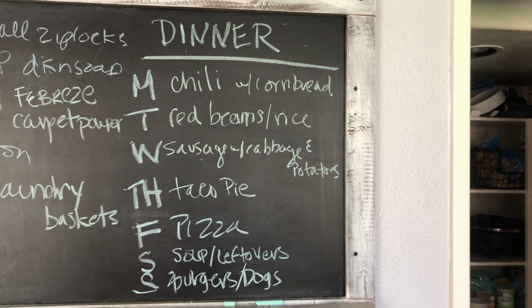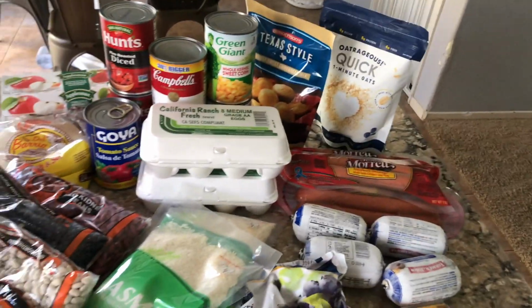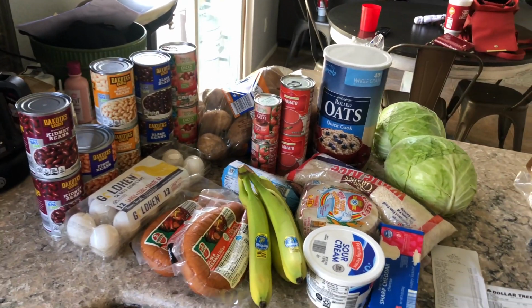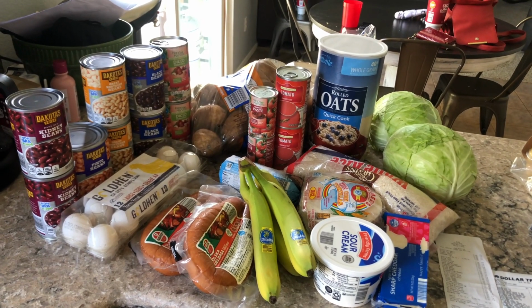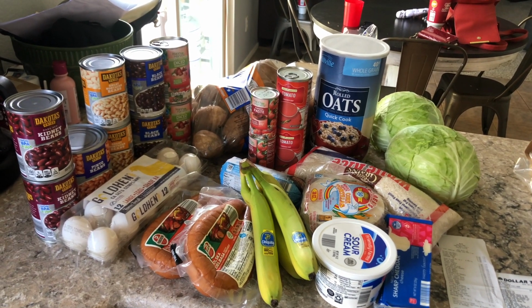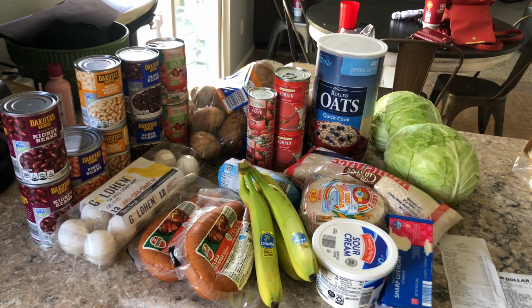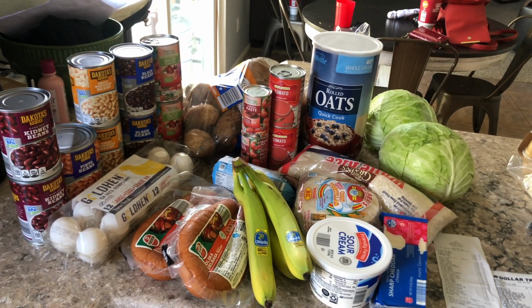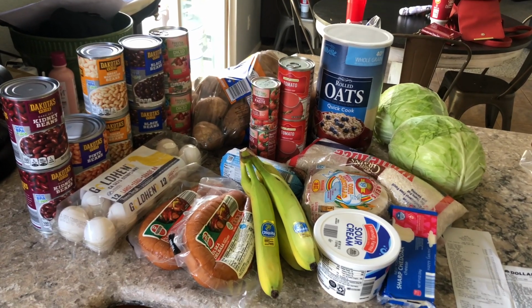So the focus of this video is going to be our $30 challenge at Aldi and Dollar Tree. I'm going to start out at Aldi. This is everything that we were able to get at Aldi for the 4 meals that we're going to start out with, which is going to be the chili with cornbread. We're going to do red beans and rice, as well as taco pie, and then cabbage, potatoes, and sausage. Then we're also going to be having muffins.